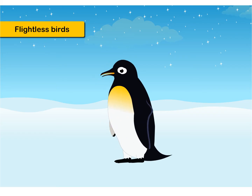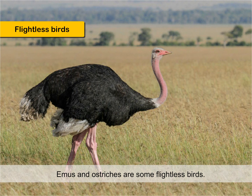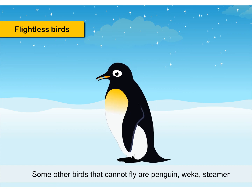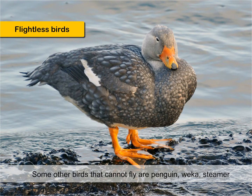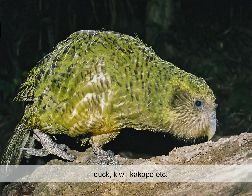Flightless birds. Birds that cannot fly are called flightless birds. Emus and ostriches are some flightless birds. These birds cannot fly, but they have wings. Some other birds that cannot fly are penguin, weka, steamer duck, kiwi, kakapo, etc.